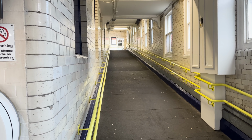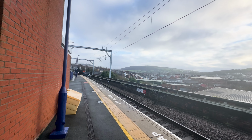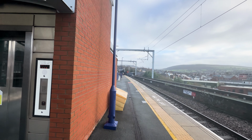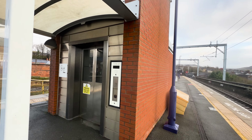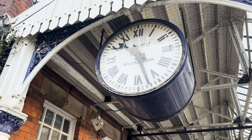The station has ramps to all platforms, which makes it step free. But because the gradient of the ramps is quite steep, it's not ideally safe, hence why there's lifts. And finally, on platform 4 is an old station clock, appropriately placed next to the buffet bar.